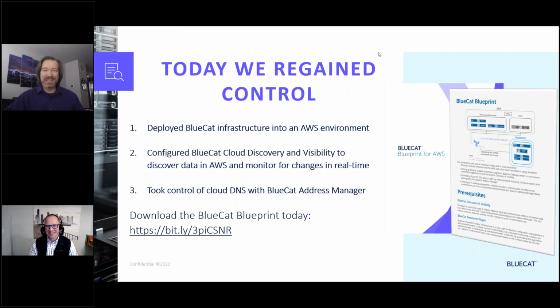It's fine. Yeah. Let's see if I can just summarize what we talked about today. So today we regained control of DDI in the cloud. We deployed BlueCat infrastructure into an Amazon Web Service environment. We configured BlueCat Cloud Discovery and Visibility to discover data in AWS and then monitored those changes. And then we took control of Cloud DNS with BlueCat Address Manager.